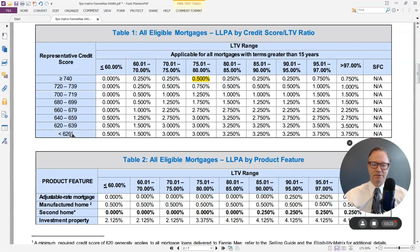620 and below is for some special programs and generally will not apply because in most cases you need at least a 620 score to apply or to qualify. Across the board here is loan to value. And so what the number means, like this is 60% loan to value. It means the loan amount is 60% or less in relation to the value or purchase price. And then so forth, 60.01 to 70, 70.01 to 75.